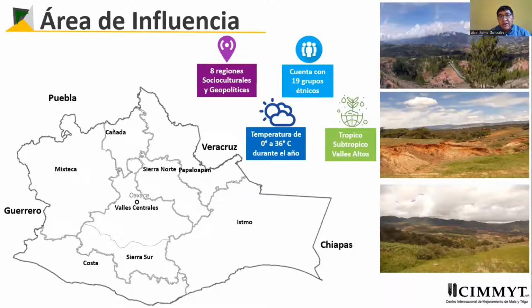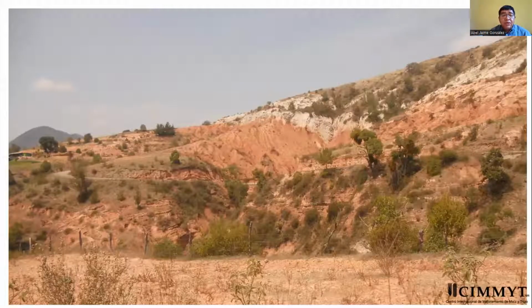Mixteca is where we have more high valley macro regions, and the temperatures range between 0 to 32 degrees Celsius. It is a state with many different conditions. I'm showing you some pictures of La Mixteca region, so you may realize that this is a very high region and it has very little rainfall. This is the landscape that we can see throughout these months during spring or the dry season.